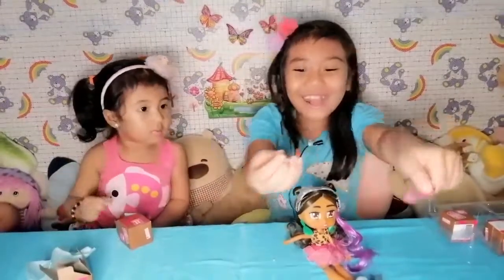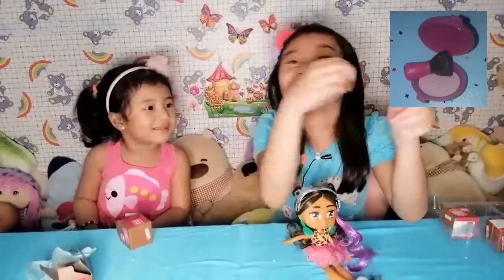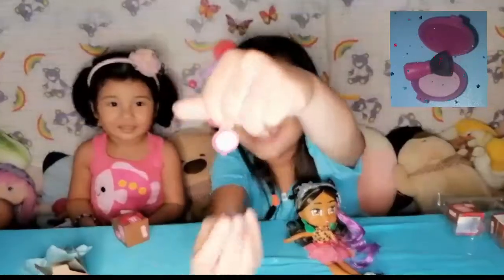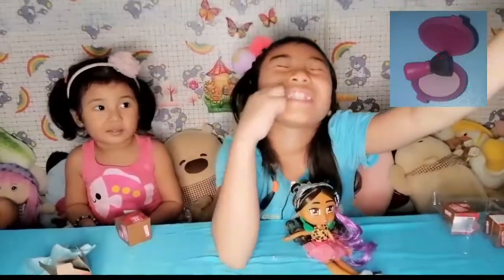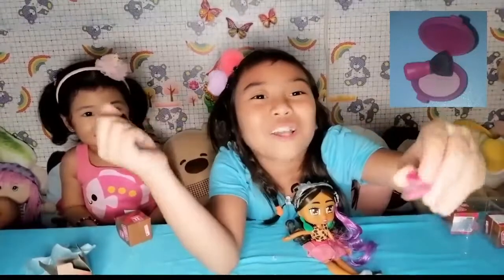What do we got here? We got a makeup. Oh my gosh. Guys, it's peach color for the face. Oh, it smells so good.